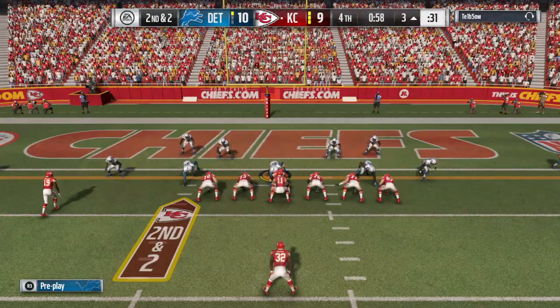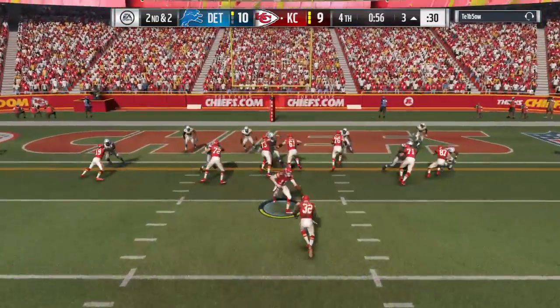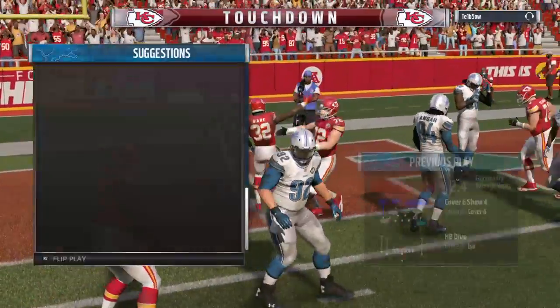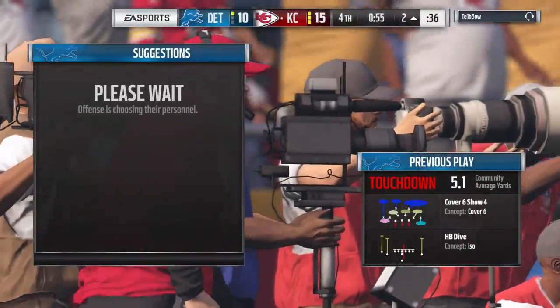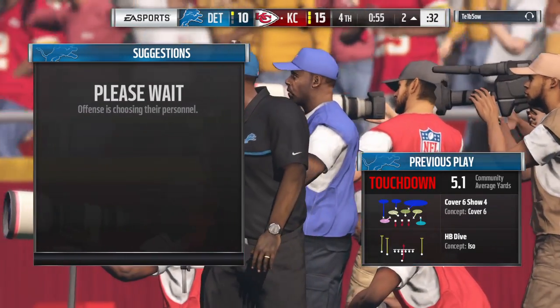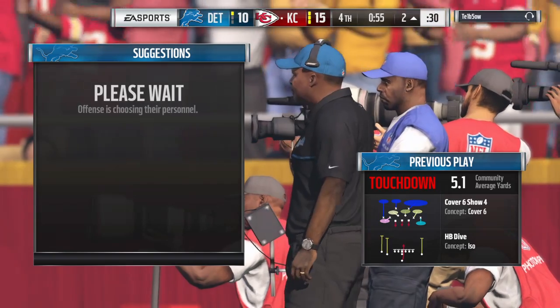And the offense moving quickly to the line. On the ground, this is Ware. And he is in. Touchdown, Kansas City. Spencer Ware in the final minute, and the Chiefs have taken the lead here in the 4th.